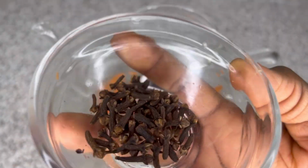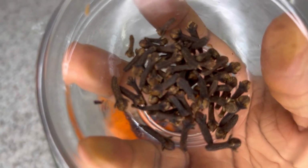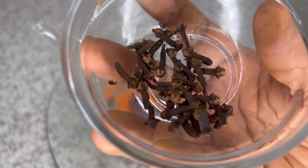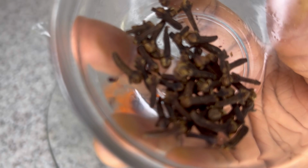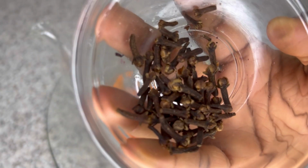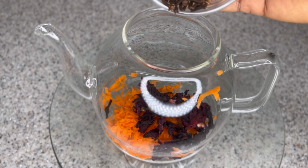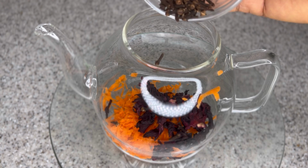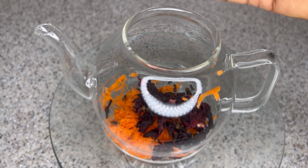We are also going to add some cloves to this recipe. Cloves have antioxidants and antibacterial properties that will also help treat your scalp. It is also going to improve blood circulation in the scalp and treat your scalp of dandruff, dry itchy scalp, and any other scalp issues that you might be having. Cloves is one of the most powerful natural ingredients that can help stimulate new healthy hair growth. So if you haven't tried cloves on your hair, make sure you give it a try.